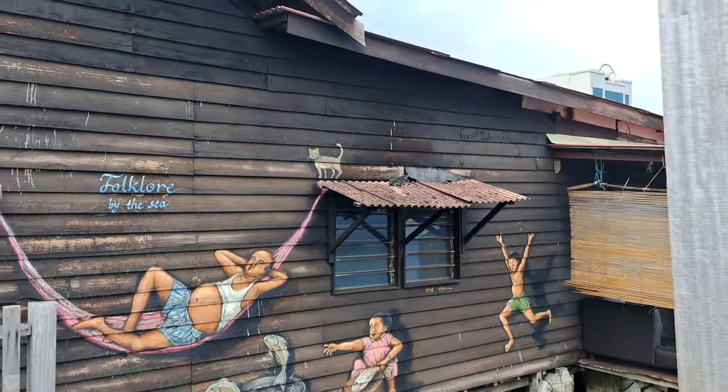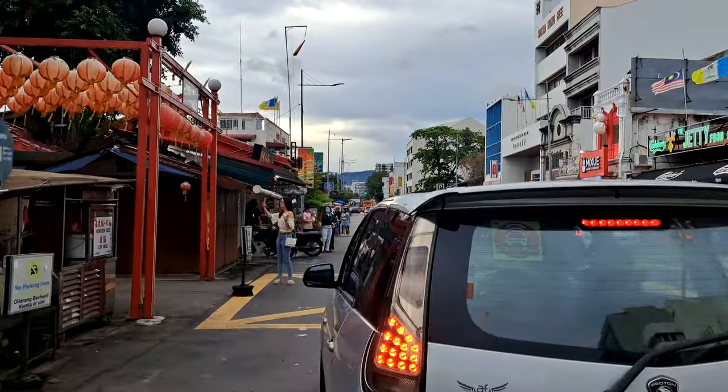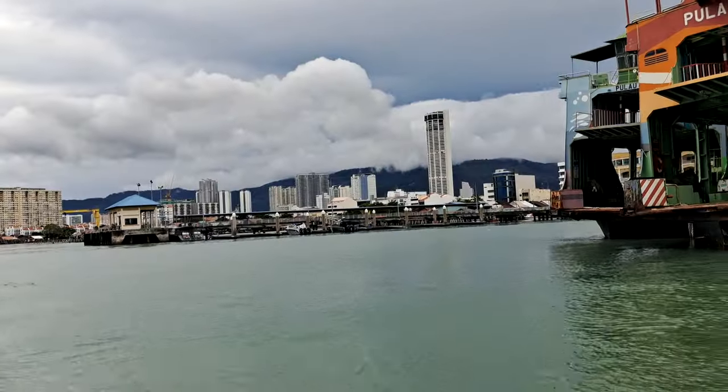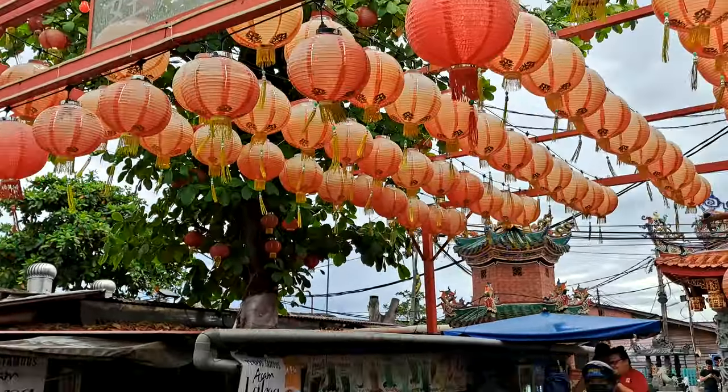Penang Chew Jetty is surrounded by a lot of amazing restaurants. One of the best locations in Penang with plenty of delicious food. Oh, it's so good. This one is so delicious. You are walking on the sea. Let's watch how Penang people capture the sea together.